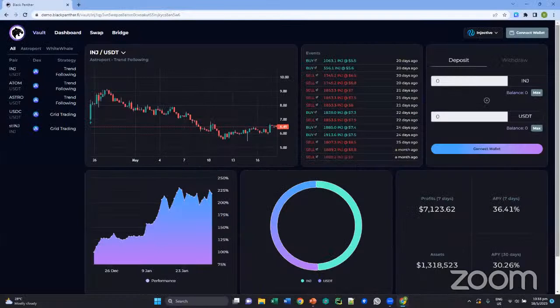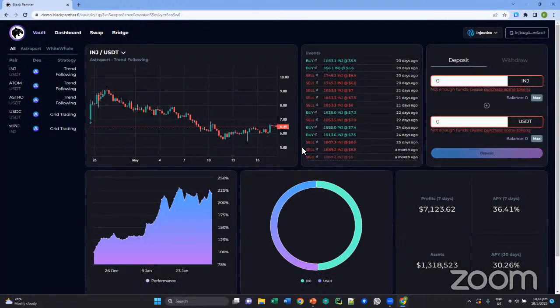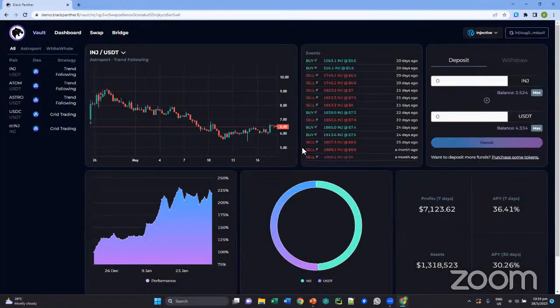Now I'll walk you through a quick demo of our protocol. Do note that this is a demo and some of the data used is purely for illustration purposes. So first I'll click on the Connect wallet button to connect my Keplr wallet. After the wallet connects, the website will display my token balances in my wallet. I'll then go ahead and deposit funds into the vault.